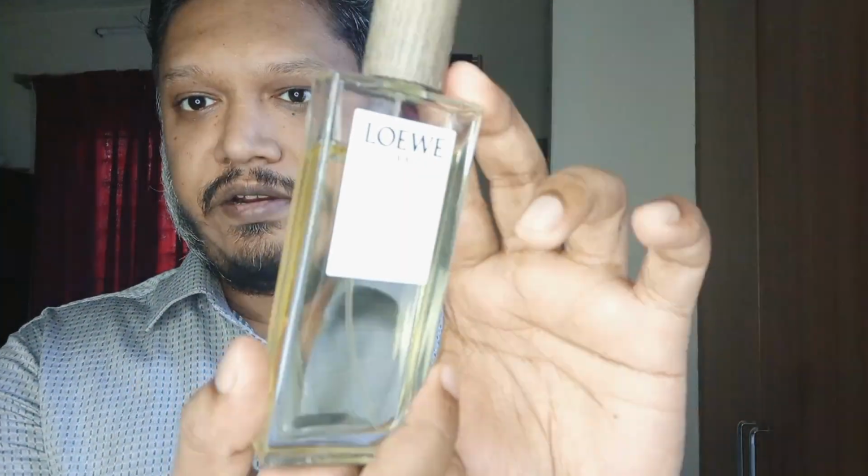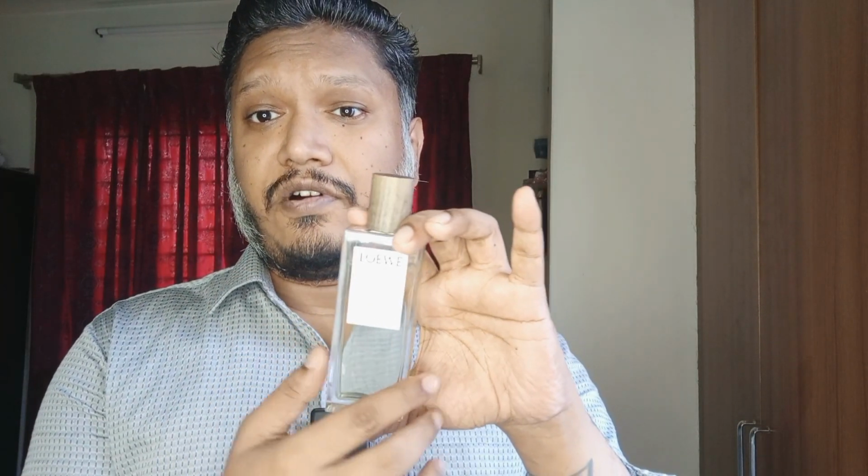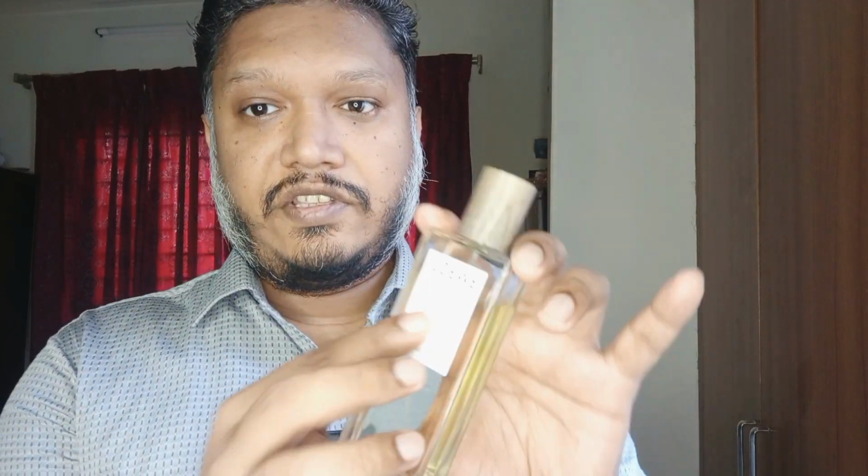So this is Loewe 001 EDP. You can see Loewe Men. Very simple box. This is how you open it. So this is where the fragrance sits. Loewe 001 Men. See, very simple looking bottle. I like the simplistic design. I actually like minimalistic designs when it comes to bottles. You can see the juice, Loewe Man written here on this textured paper. So this is the cap, wooden cap, Loewe logo here. Here's the atomizer, and this is how it shows the juice. See, very nice distribution from the atomizer.